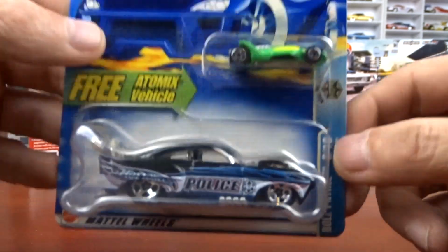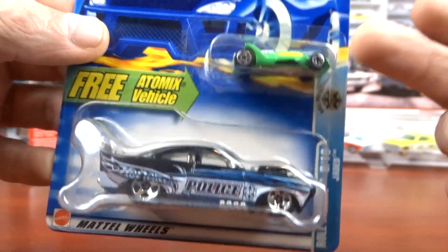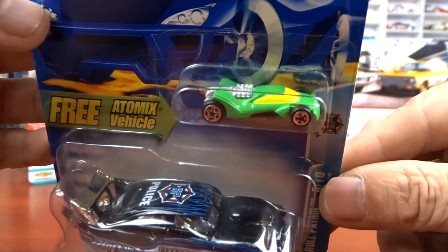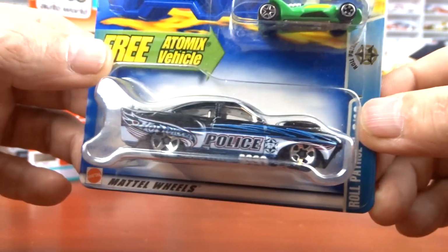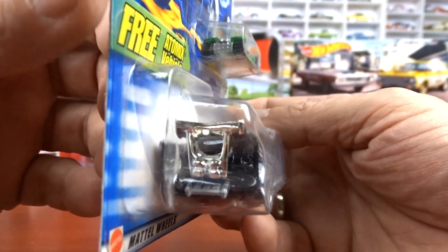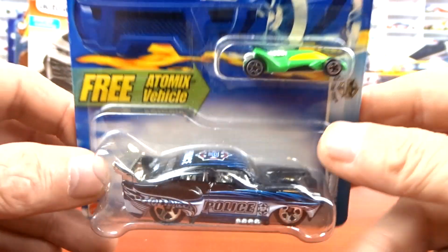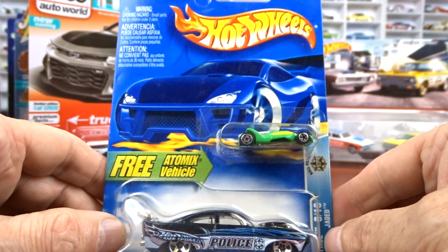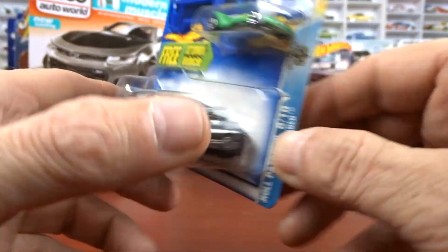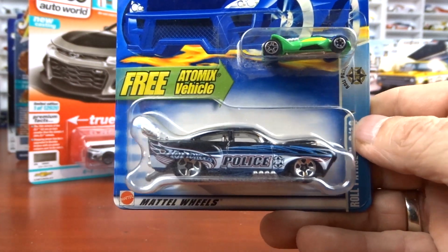Yeah, it comes with this car, which is your jaded, and then it comes with this little micro machine type car there. So it's pretty cool. Never seen these before. That's pretty neat. That's why I grabbed it. And actually, he's got a few different ones there, and I'm thinking maybe I might have to go back and take a look and see what the other ones are, and maybe grab another one of these because that is definitely different. Never seen these before, and it's from 2002.